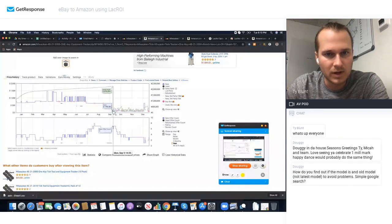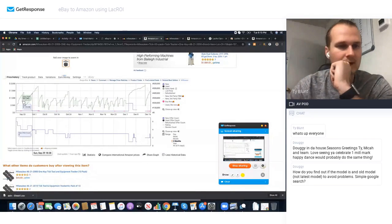So I'll probably say each one of these spikes is a sale. So 16 is 1, 2, 3, 4, 5, 6, 7, 8. Here we can each go close. This might help out. Each one of these is a sale.